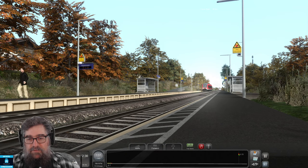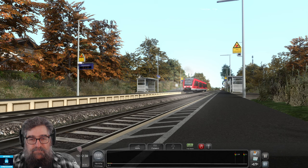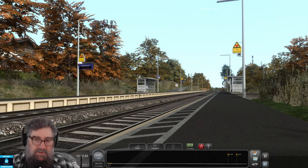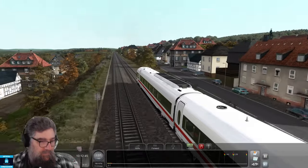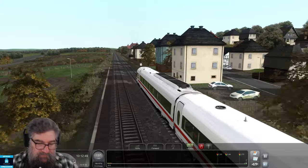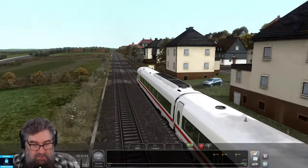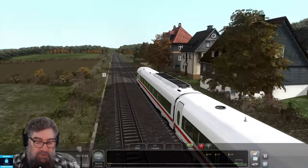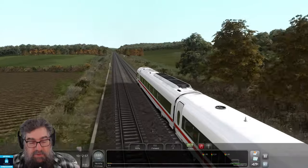Is it a 648 or a 612? 48. Alrighty. The route in game runs from Nürnberg, or Nuremberg, to Bayreuth. How many kilometres is it?